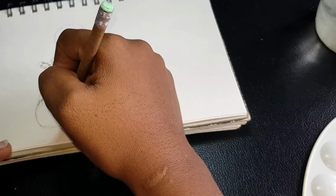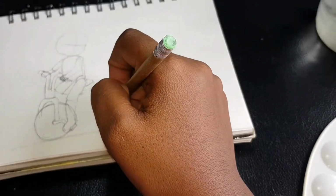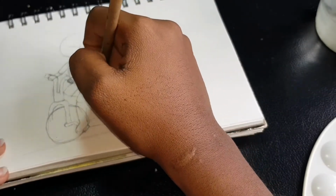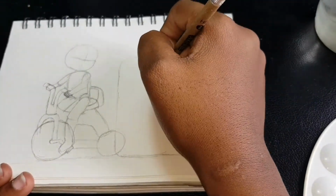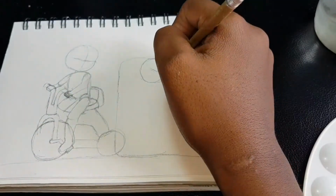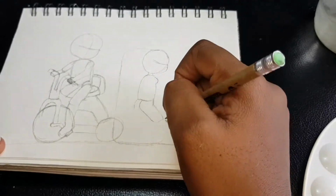As you can see, I'm using that HB pencil I talked about in a previous video. I should link it somewhere to let you guys know. And I'm just basically trying to go in there, trying to get the proportions, trying to do that map thing that I like to do when I'm drawing something, trying to make sure everything is within the composition of the sketch. Right now I am getting the female.